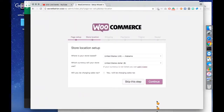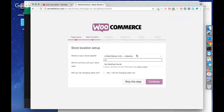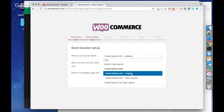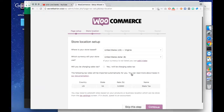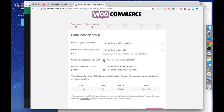Excellent. Now this is asking, where are we primarily based? Now you want to select your state. If you're not in America, don't worry. You can still do what you've got to do. This is just going to automatically add sales tax to what we do. And I am going to charge sales tax, just because it just has to happen.